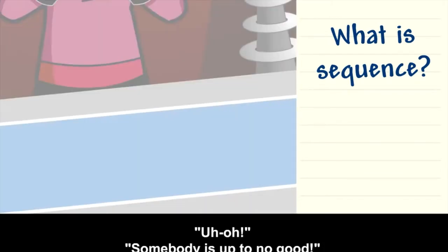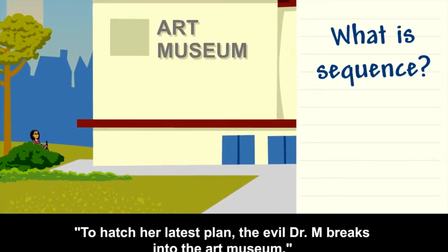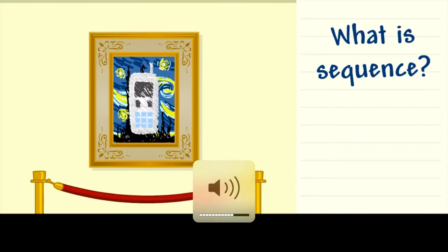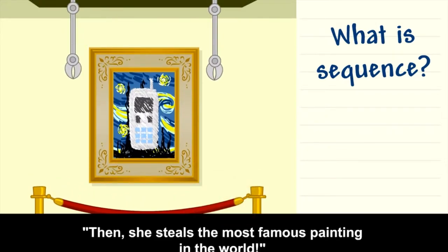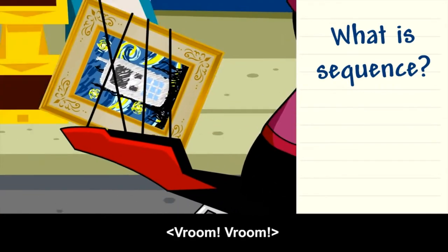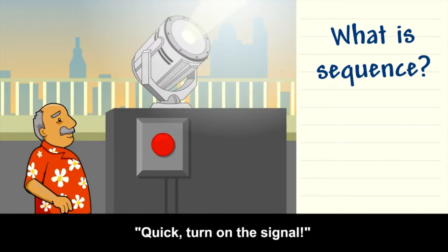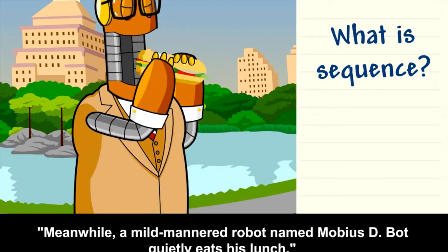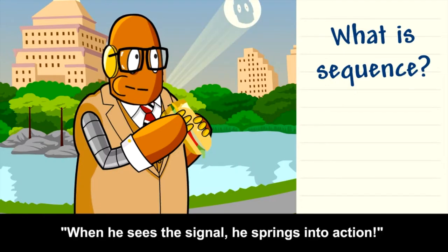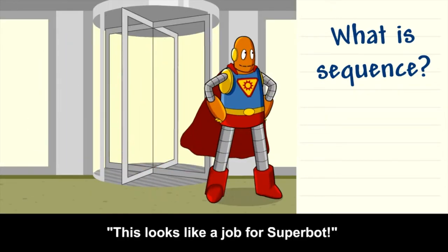Uh-oh. Somebody is up to no good. To hatch her latest plan, the evil Dr. M breaks into the art museum. Then, she steals the most famous painting in the world. Quick! Turn on the signal! Meanwhile, a mild-mannered robot named Mobius D. Bot quietly eats his lunch. When he sees the signal, he springs into action. This looks like a job for Superbot.